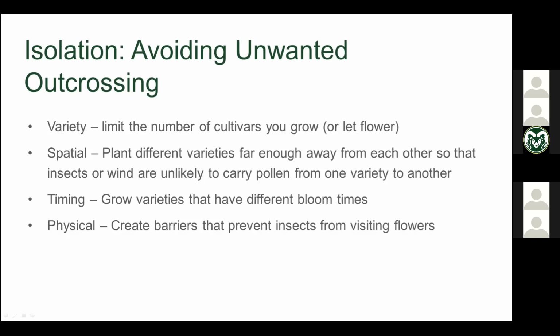There's just simple timing, so you can grow varieties that have different bloom times, thereby keeping them from cross-pollinating. And then there is physical isolation, and there are a ton of different methods for this, depending on the plant, the mode of pollination, and what's needed. But we're not going to get too deep into those because, again, we're focusing on the easiest plants to get started with. And when you have to go into creating physical barriers, I think that is getting pretty advanced.